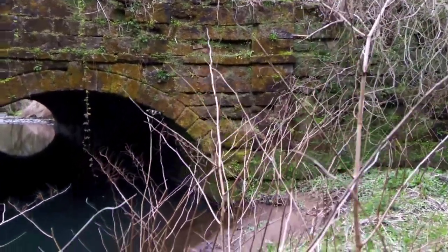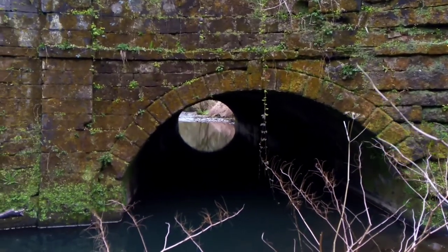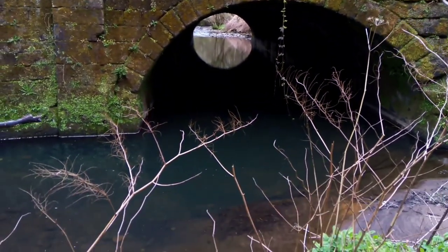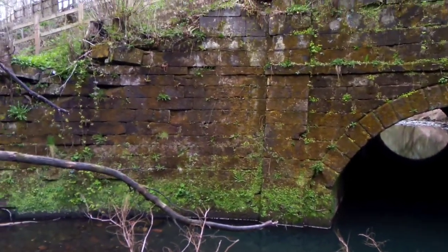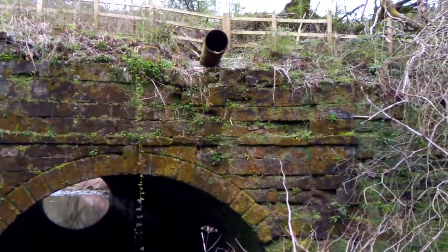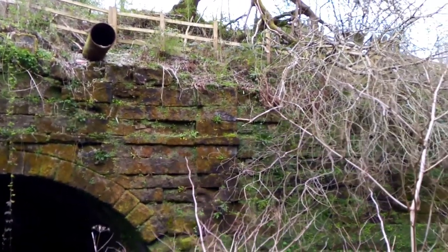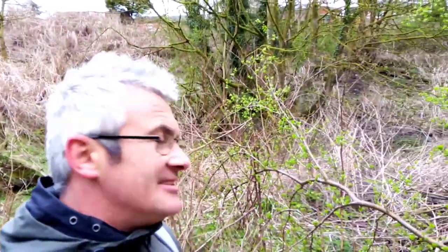Yep, stone aqueduct, bit of a hidden one that. And the Guyot canal feeder must have been quite an important affair, to get the canal open. Any means necessary to get these canals open.